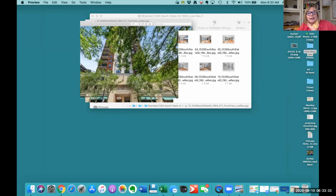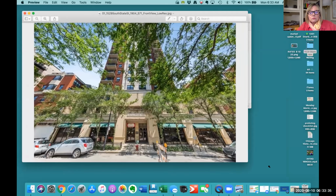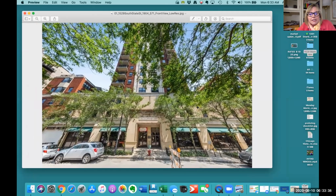Okay, 1529 South State. This is the building here. We're at 16th and State Street. It's a condo building. This is a 1-bedroom plus den, 1.5 bath, listed for $315,000. I alluded to this last week.